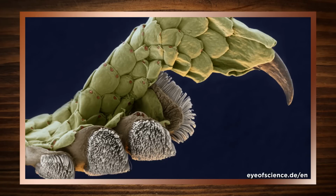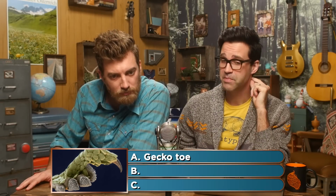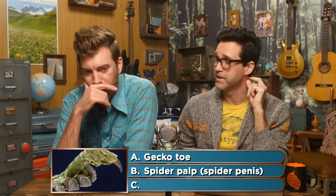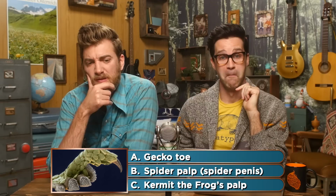Don't be too scared. That is a hawk. It's a hawk's talon. I don't even need the choices. Is it a gecko toe, or a spider palp, which is the proper name for a spider penis? Oh, really? Or is it Kermit the Frog's palp?